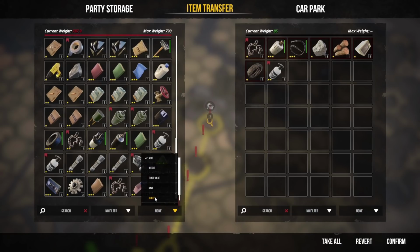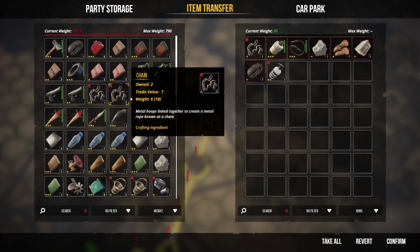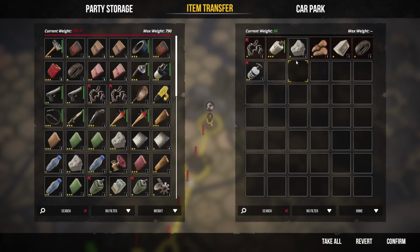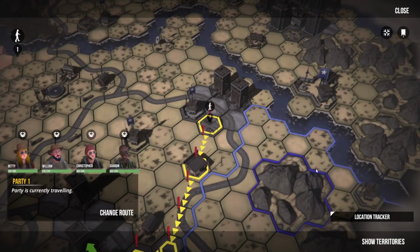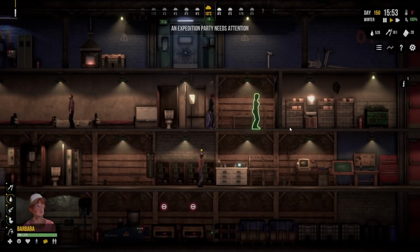Hang on. Wait. What's quite big? A tier 1 chain, and then we'll take that clutch cable thing and a bit of stone. Yeah, there we go. That'll do. Confirm that. Thank you very much indeed. Right, and now over here to the Black Rose's final sort of questline stage.